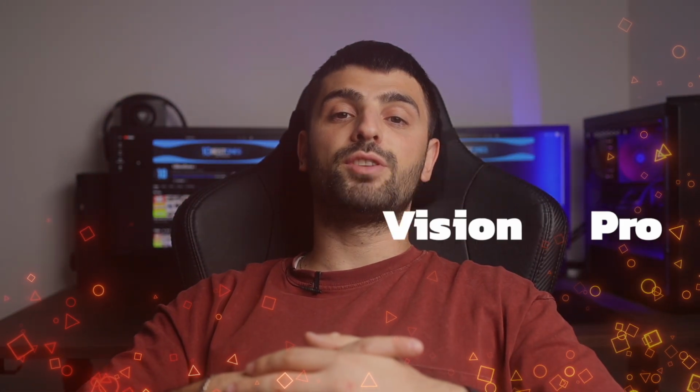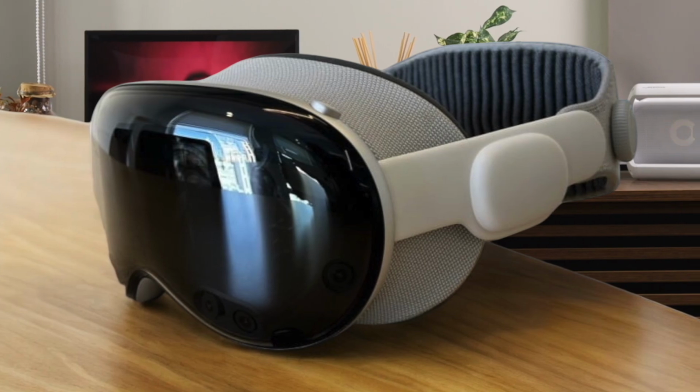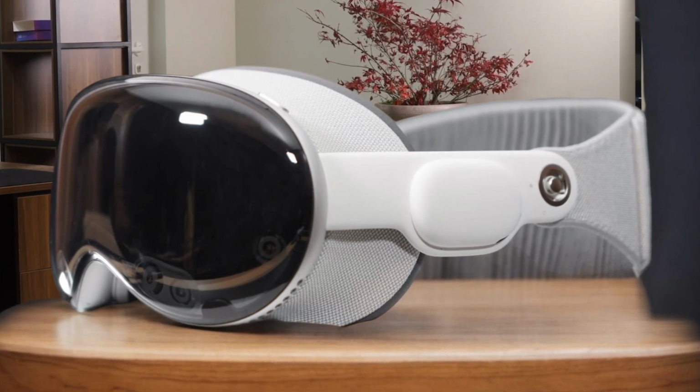Number 3. Apple Vision Pro. This thing is insane. The build quality is top-notch with a curved glass display and aluminum frame. The dual 4K displays look absolutely incredible, and the eye tracking technology is mind-blowing. It's got some seriously advanced features like iris scanning and spatial audio.